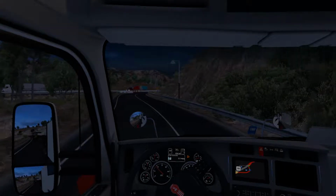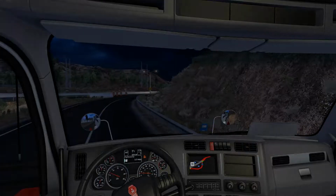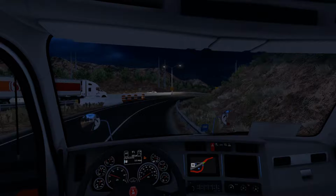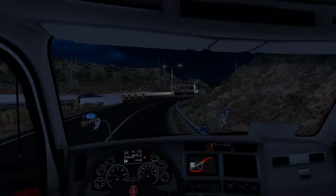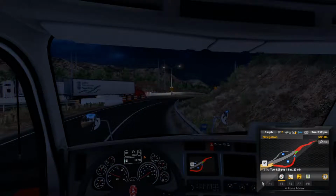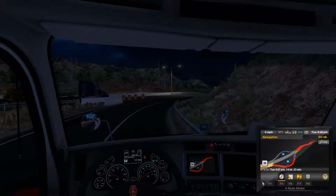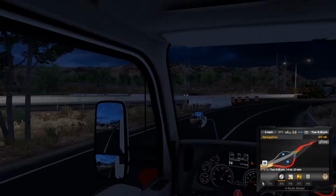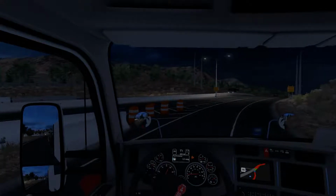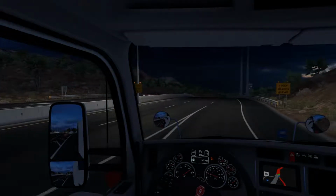Was that the rest stop? How in the world am I supposed to fit in there? I wonder if I pull over here if it'll let me. No. Oh boy. I'll see how much further I have. Oh, okay. I have 14 miles to go, so I'm going to go ahead and deliver this load.